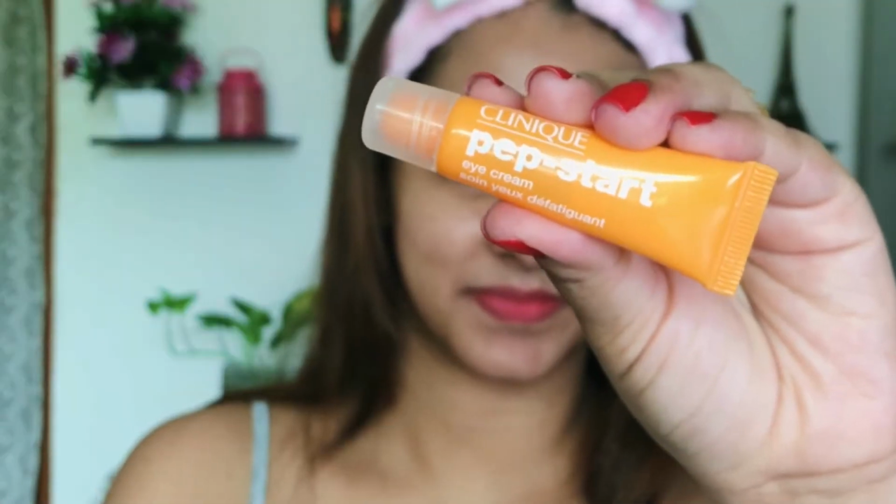After using moisturizing cream, I'm going to use CLINIQUE Pep Start Eye Cream. It is very important to keep your eyes hydrated as it is the most sensitive part of your face.